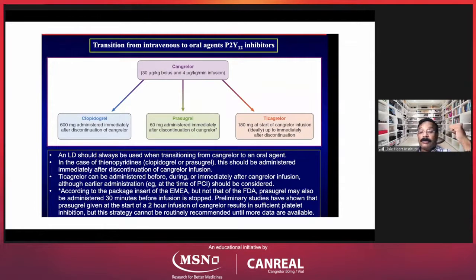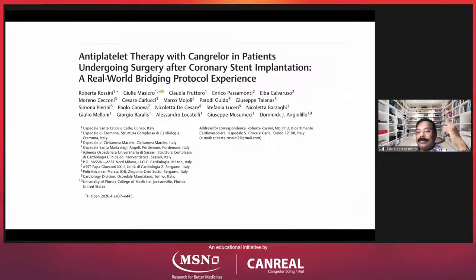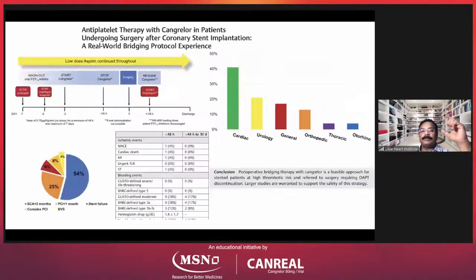Ticagrelor can be administered before, during, or immediately after Cangrelor infusion, although earlier administration should be considered. Another important potential use of Cangrelor is in those people who are undergoing surgery after a coronary stent implantation, where you need a bridging agent. Antiplatelet therapy with Cangrelor in patients undergoing surgery after coronary stent implantation: a real-world bridging protocol experience.